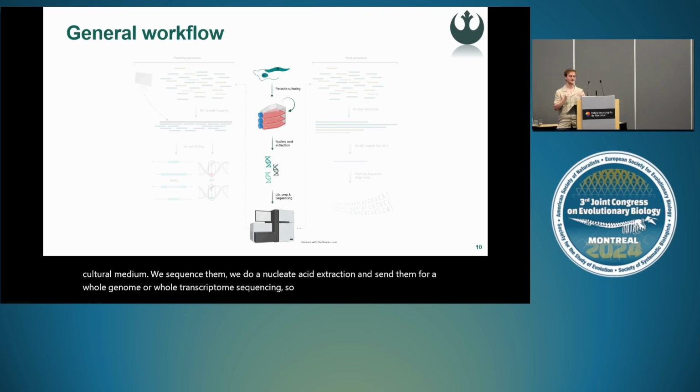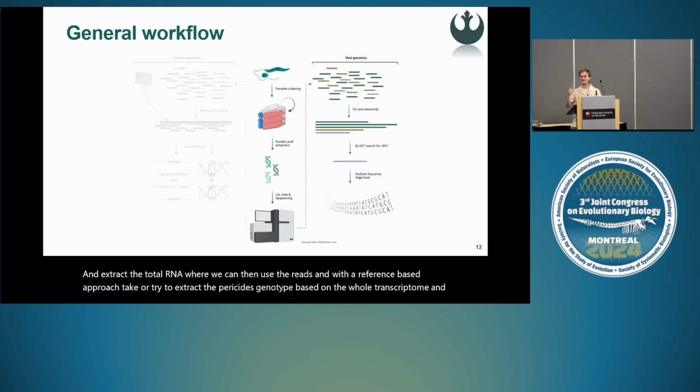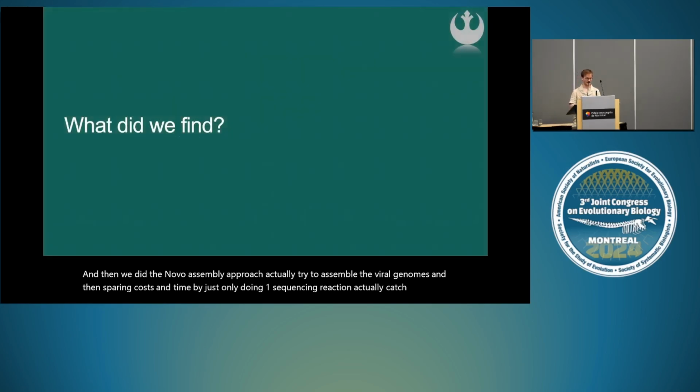So basically what we can do is extract the DNA and try to extract the parasite genotypes. We can extract double-stranded RNA of the virus and do the same for the virus, or we can do everything together and extract the total RNA, where we can then use the reads with a reference-based approach to extract the parasite genotype based on the whole transcriptome, and then with a de novo assembly approach try to assemble the viral genomes, sparing costs and time by doing only one sequencing reaction to catch both. So what did we find?